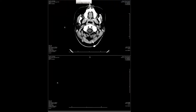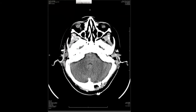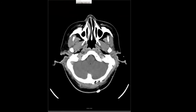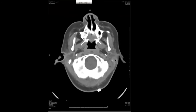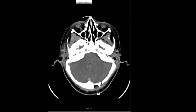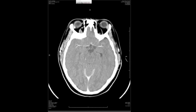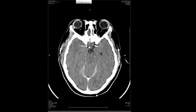So then the patient had bilateral mastoidectomies. So this study was done on the 30th of August, which is about 2.5 weeks after the initial presentation. And so bilateral mastoidectomies, and I think there was also drainage of the subdural collections. We can see that there's complete resolution of the subtentorial collections.